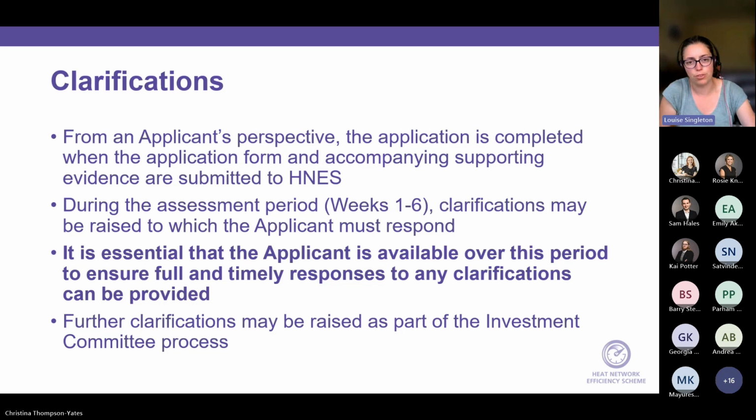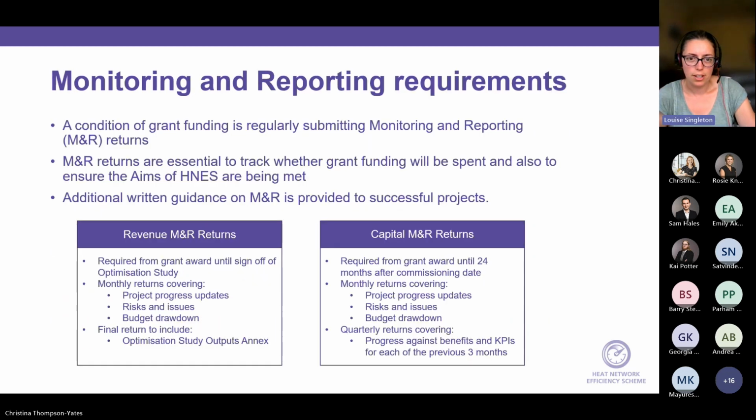And it's also worth noting there might be further questions raised as part of the investment committee process as well. So it's important that within your application form, you're able to put down a primary and secondary contact. So ideally, one of you will be around during this period to be able to answer any questions in a timely fashion. Go to the next slide.